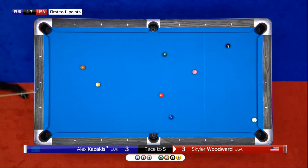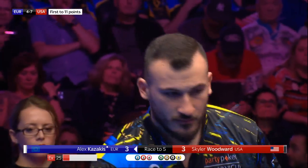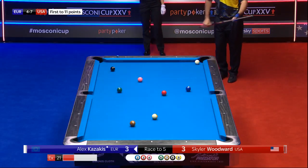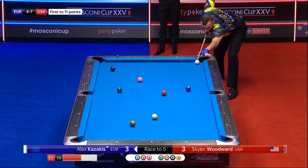No, didn't want the contact on the 3. He's left a chance for Alex. Far from easy. Try and knock this 2 down into the bottom right corner. Looks like the cue ball is going to head straight towards that red 3. That's the next one on. Big shot.